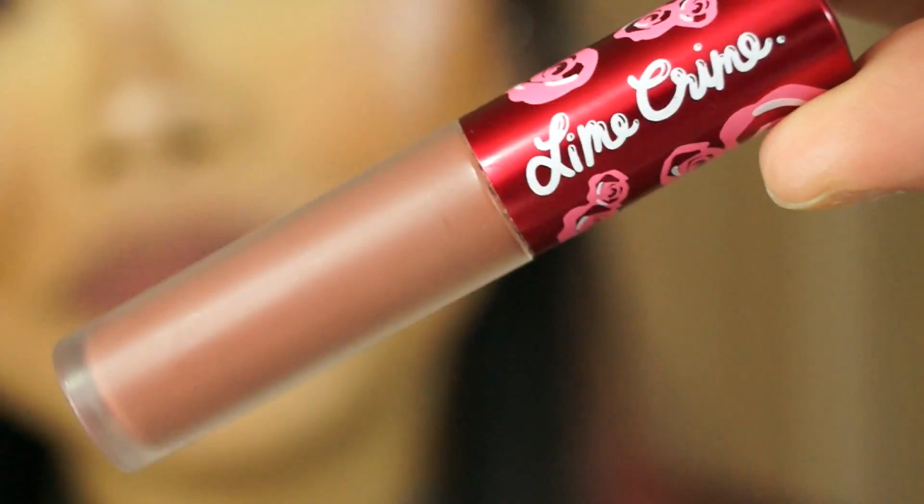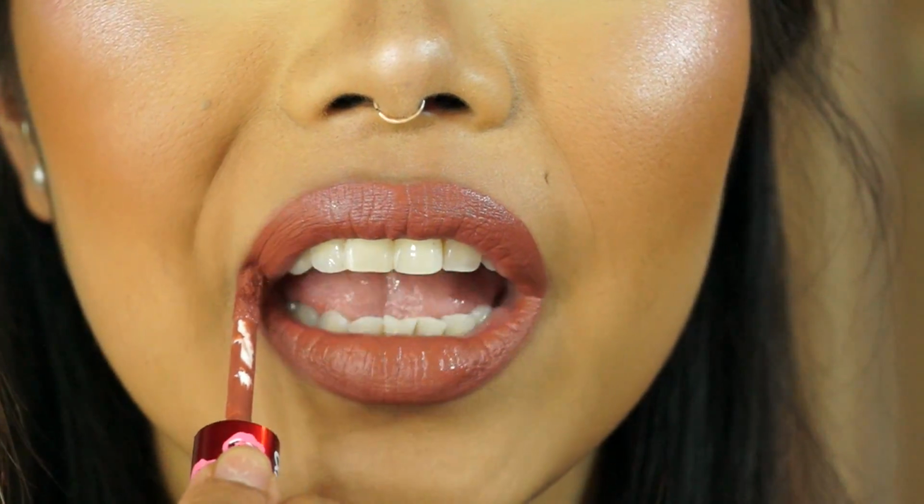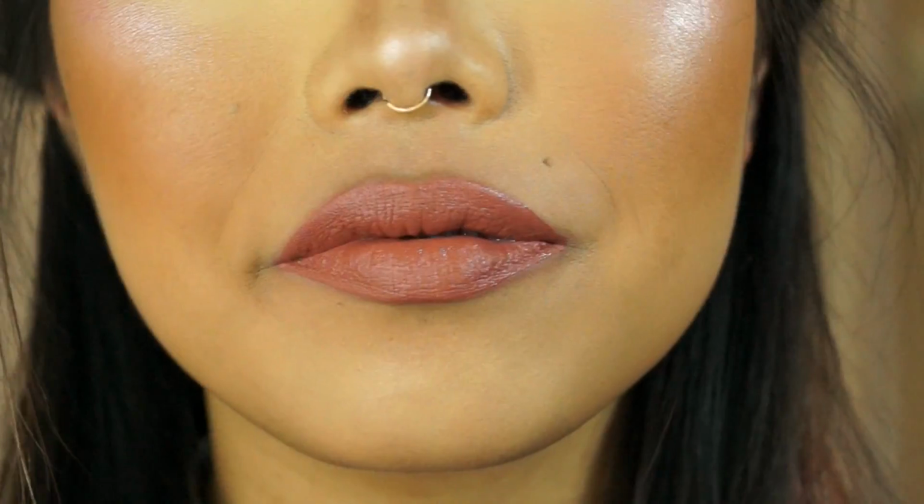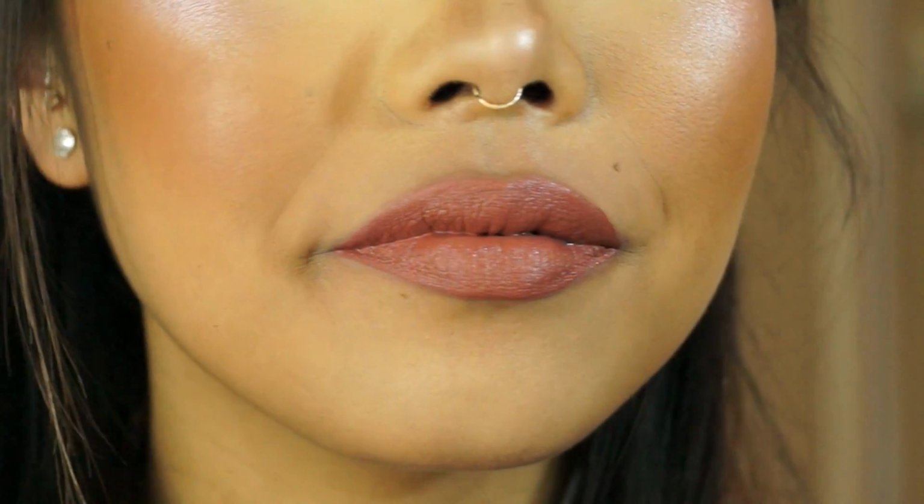My last neutral fave is this Lime Crime one in Riley. It has more of an orangey tone to it, which I absolutely love, orangey lippies as well. They look super pretty. And I think that's why when I lean towards the brownie shades, they're more like a hint of warmth, and it kind of comes off as a little hint of orange. I don't know, it's weird. I probably don't even make any sense right now.